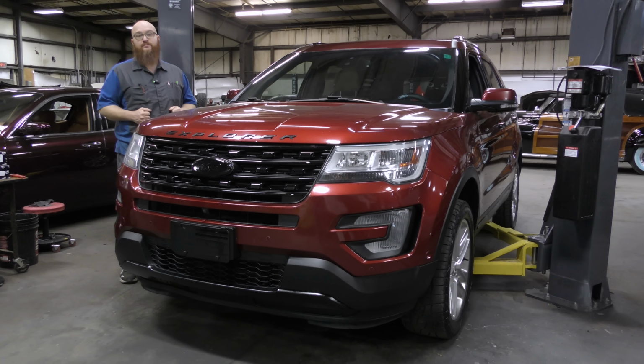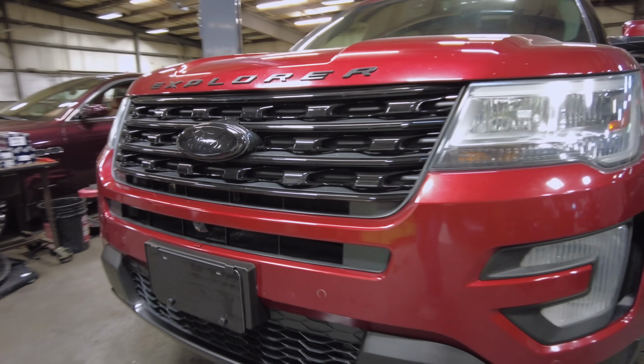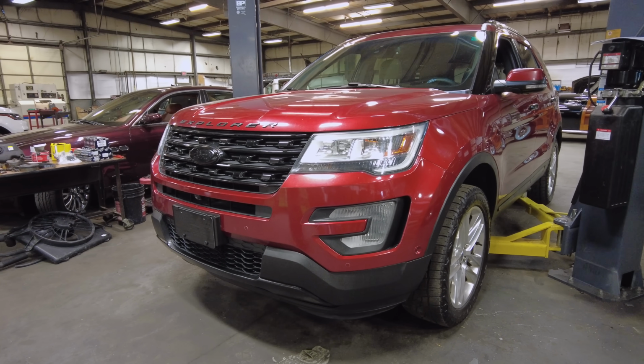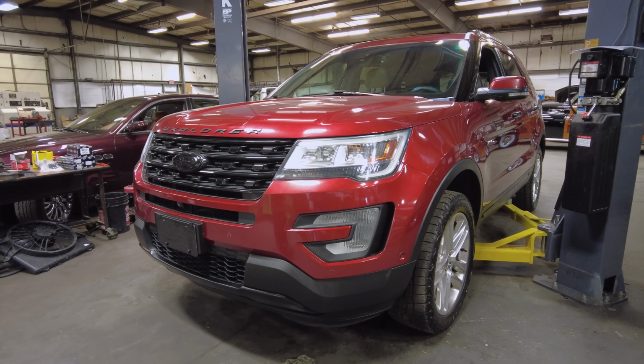So here's the front of this Ford Explorer 2016, and I really like this color, Mrs. Wizard. It's like a crimson or something. I'd say spiced cranberry. Spiced cranberry? Sure, I don't think they actually call it that color, but I like that name.